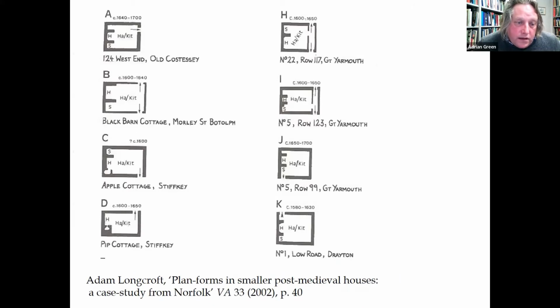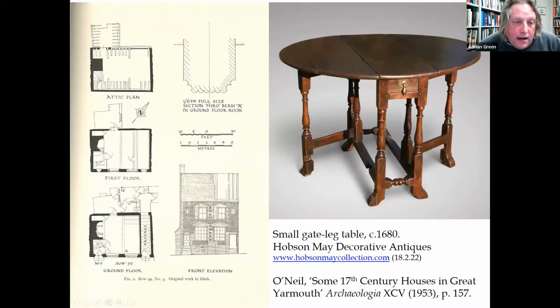And Adam Longcroft's excellent article in VA 2002 collects together examples of smaller houses in Norfolk where he shows the entrance position and the hearth, but also, if you notice, storage in each of these households. And I think that is significant, that room use, even in very restricted spaces, still involves very particular use of space and subdivision of space. Also, actually, very flexible use of space.